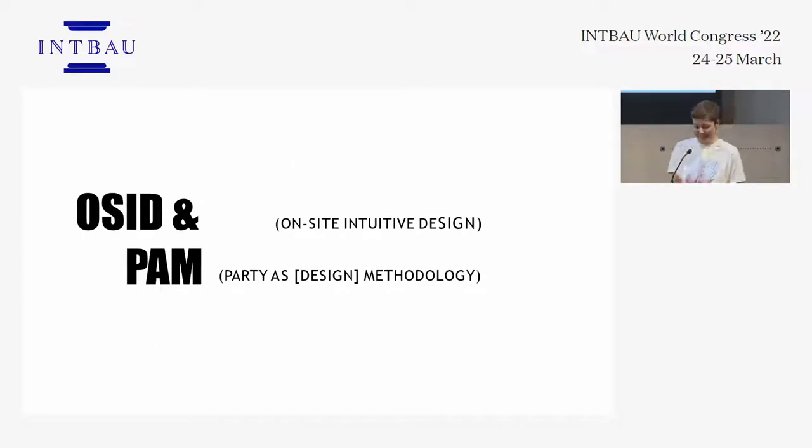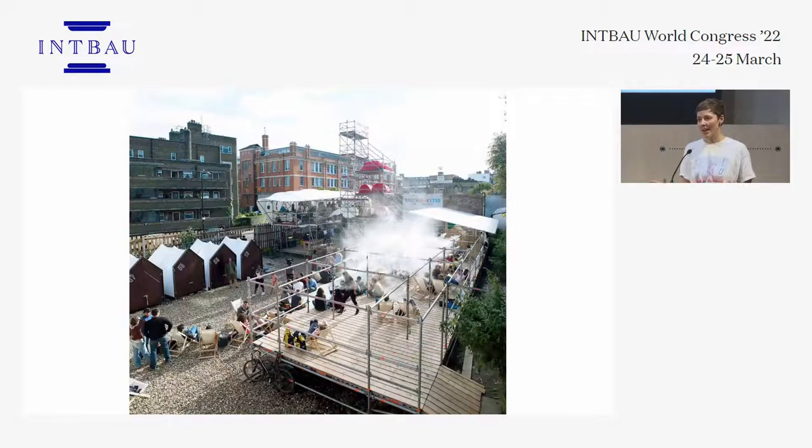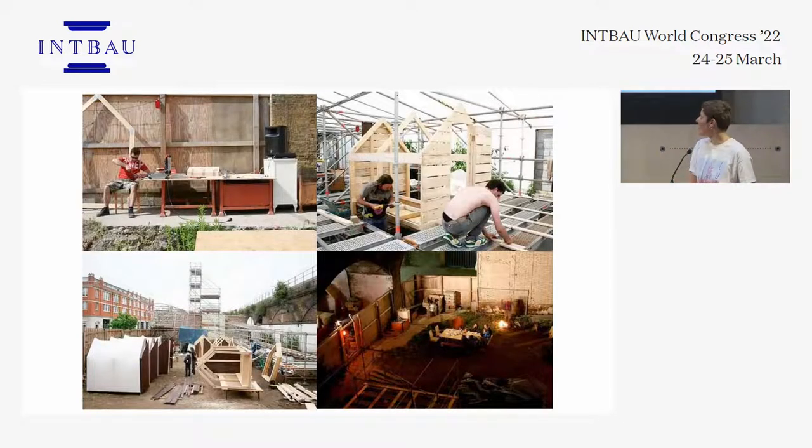OSID and PAM. OSID was a term that Paloma, Henry and I came up with on the first project we worked on. But actually, first I'm going to show you this, which isn't ours, but it's really important for me because it was the first. Paloma and I rocked up on site here, I think it was either 2007 or 2008. It was a temporary Lido in Waterloo, just over the river. And Exist, who are a collective from across Europe, occupied this space and built a Lido for the summer. I'd never used power tools before, but it was such a magical place to spend time and just show up and learn these skills.